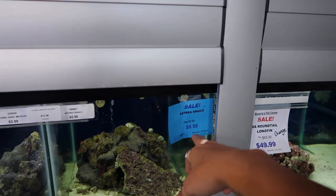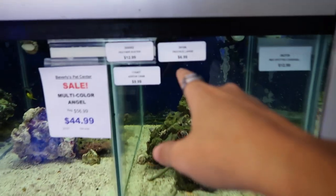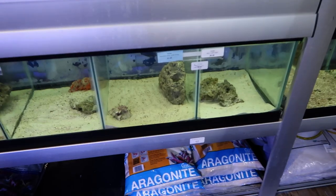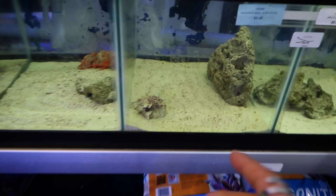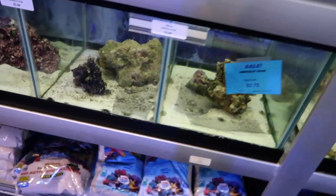Ooh, Astrias are 59 cents. I wasn't planning to get Astrias, but you guys know I can't pass up a good deal. So we're definitely gonna have to get some of those now. And I need a blue-legged hermit crab. Trochus, large though, we don't want large. What the heck else did I come here for? I forgot. Oh, I was gonna get a, there's nothing in there. So that's not gonna work. Freaking emerald crab didn't do nothing for me.